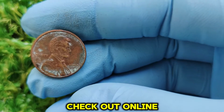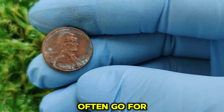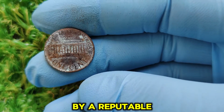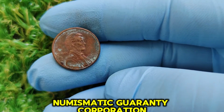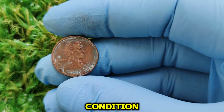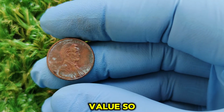You can also check out online auction sites like eBay, where rare coins like this one often go for significant amounts. Make sure to get it graded by a reputable company, like the Professional Coin Grading Service, PCGS, or the Numismatic Guarantee Corporation, NGC, to confirm its authenticity and condition. Grading is essential for determining its exact market value.